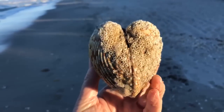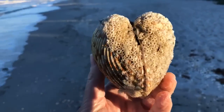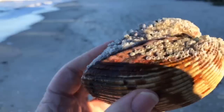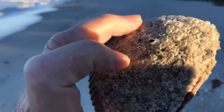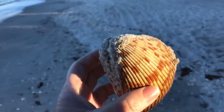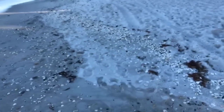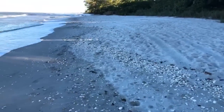There's that heart. When you put the two halves of the cockle shell together, you see that makes that big heart. That's all barnacles. Wow, that's a cool looking shell. That's not gonna fit in my pocket. Leave that for some lucky person there to add to their collection.